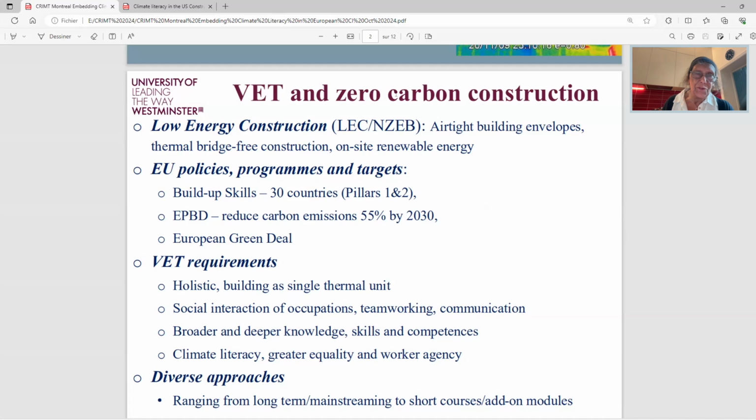I guess we all use different terminologies. We've often talked about low energy construction, but the European term is NZEB, nearly zero energy building, which encompasses airtight building envelopes, thermal bridge construction, on-site renewable energy, etc. There have been quite a number of EU programs and targets set over the years. Build Up Skills was a big program that began in 2010 and covered 30 European countries, looking at how equipped the vocational education systems were in each country to develop NZEB, or embed NZEB into the different curricula.